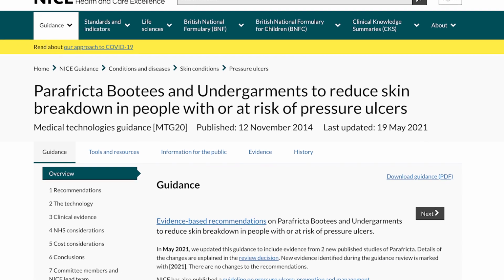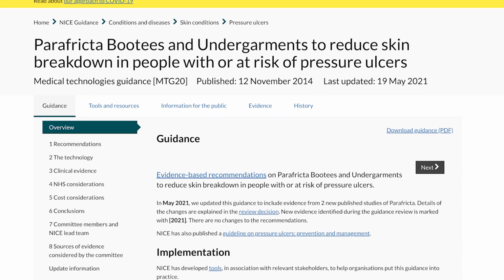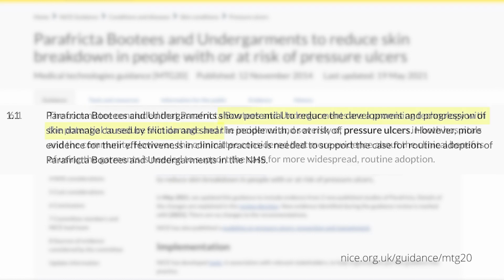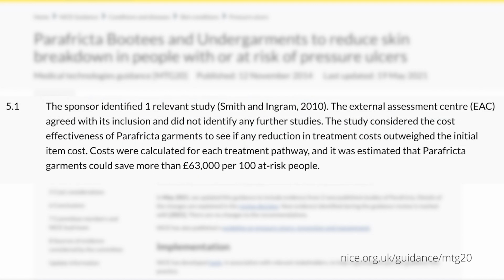The cost benefit of using Parafricta undergarments for preventing pressure ulcers is overwhelming. If you look at the analysis which was done for the review of these products by NICE both in 2014 and refreshed in 2021, it's immediately obvious that preventing a pressure ulcer is well worth the cost of a Parafricta undergarment.